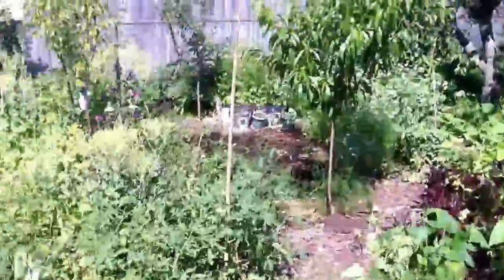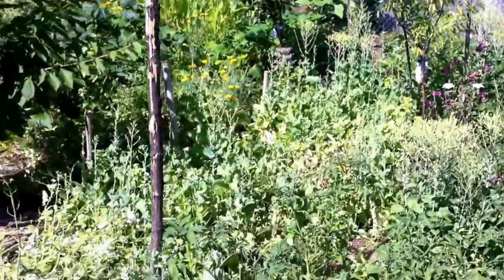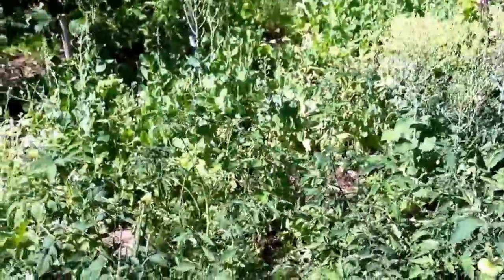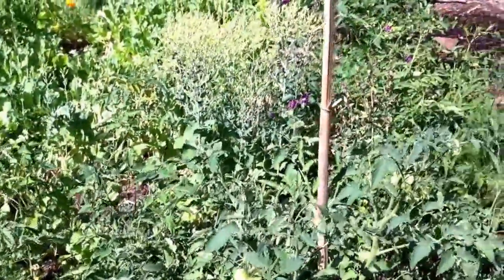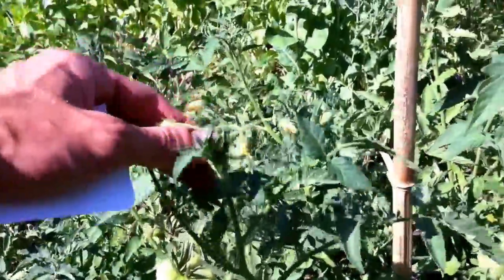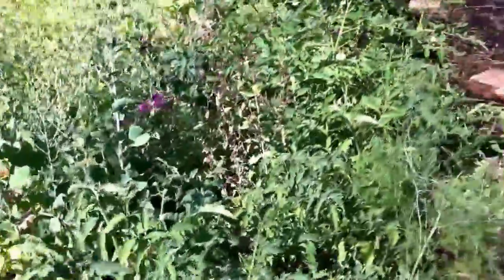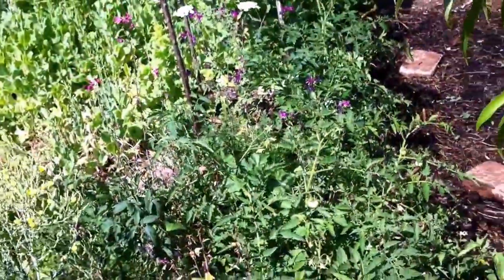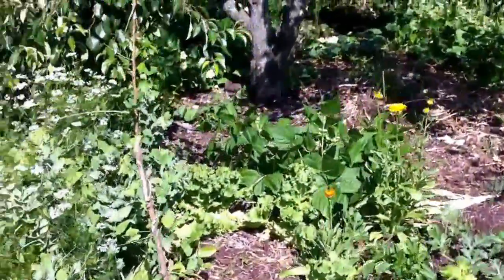But I'm not putting all my eggs into one basket. I'm kind of doing a diversity of different things. This way I can see which works best. Here's more tomatoes in this patch over here. Doing real good. Everything's just loaded up. And you can see that there's just so much activity in here as a result of having so many flowers.